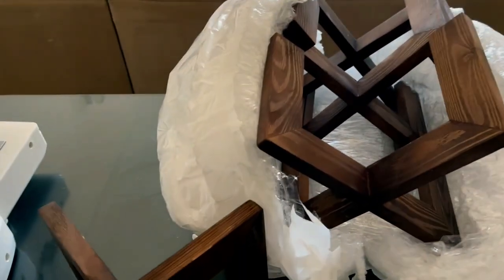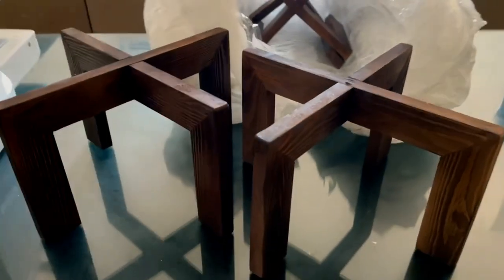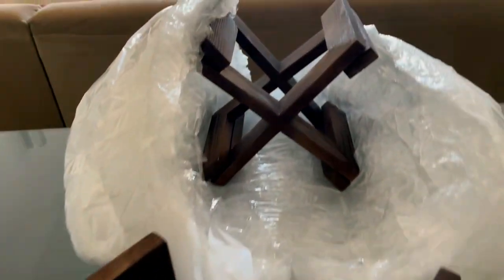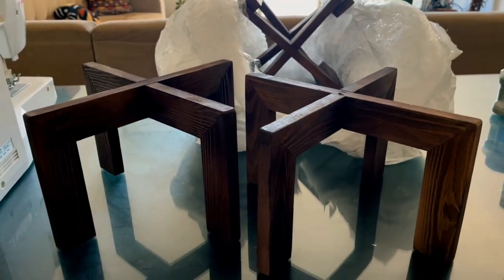Some plant stands from Amazon Egypt, and look how nice they are. They smell like they just got freshly stained. I think somebody must have just made this. It's amazing. Those are gonna be cute, right? I'll let you see how it looks when the plants are on them.